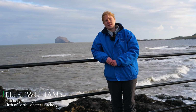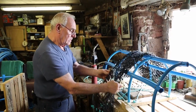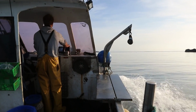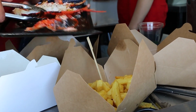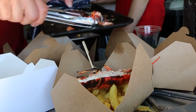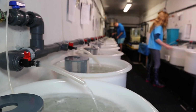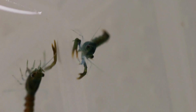During the summertime we work to conserve a species of lobster called the European lobster, which is found all throughout the Firth of Forth and all the way up to Norway and down to Morocco. And it's the species of lobster that you'll find when you go to the supermarket or you have lobster from a fish and chip shop. We're usually a summer operation, so we usually operate between the months of May and September.